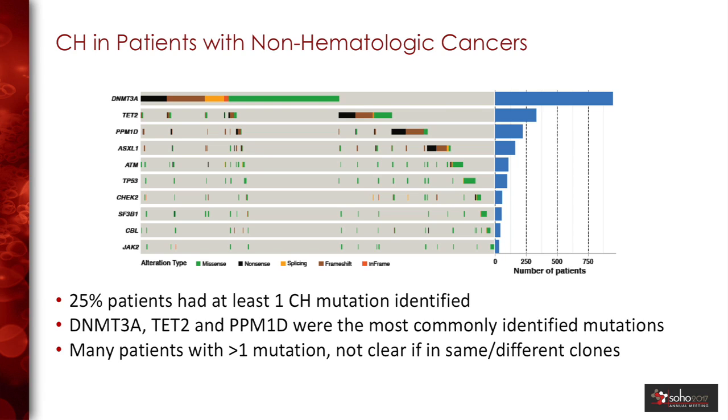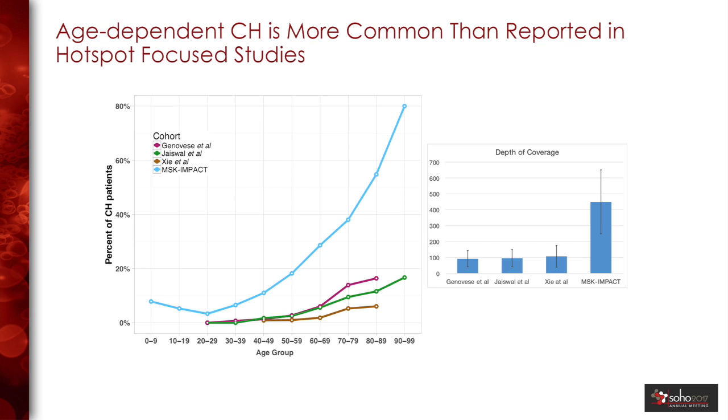DNMT3A is the dominant player, TET2, PPM1D, previously described by the field of solid tumors as a mosaic risk mutation. That is wrong. It is a somatic mutation in blood because the only tissues they ever tested for mosaicism were peripheral blood. And many patients have more than one mutation, and we don't yet know if those are in the same or different clones. If you look at the frequency in our cohort, we were able to show that although it's 25% in aggregate, when you get above the age of 70, more people have clonal hematopoiesis than don't.